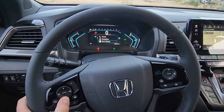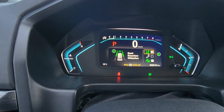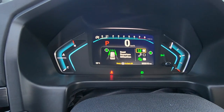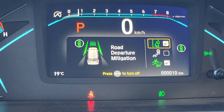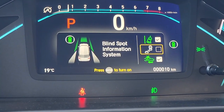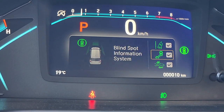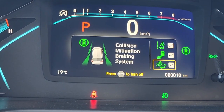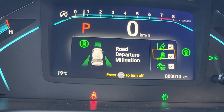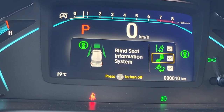Let's see if I can show you guys here. Safety support. So as you can see there, no? Zoom ko lang yung camera natin. So, road departure mitigation system, blind spot monitors, let's turn that on actually, collision mitigation, braking systems, all the safety features na meron yung mga brand namin, meron sa sasakyan na to.